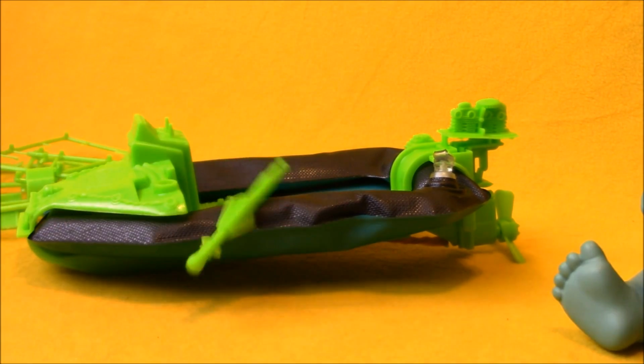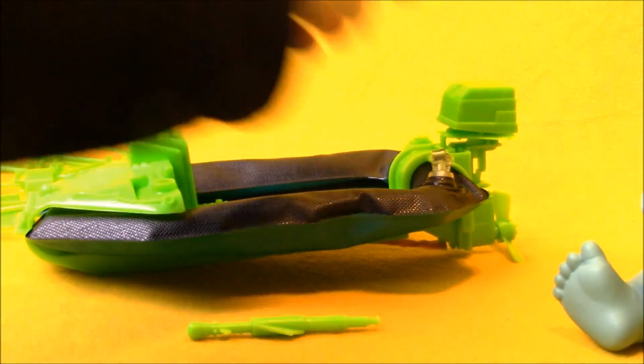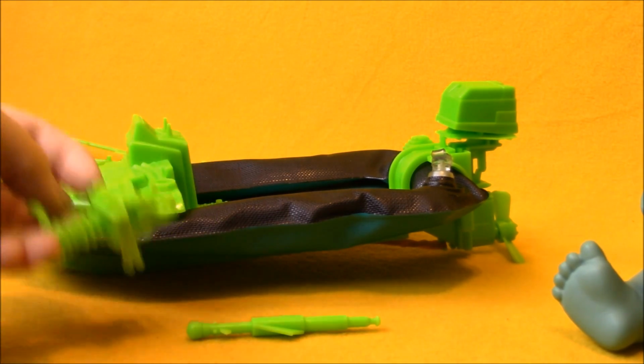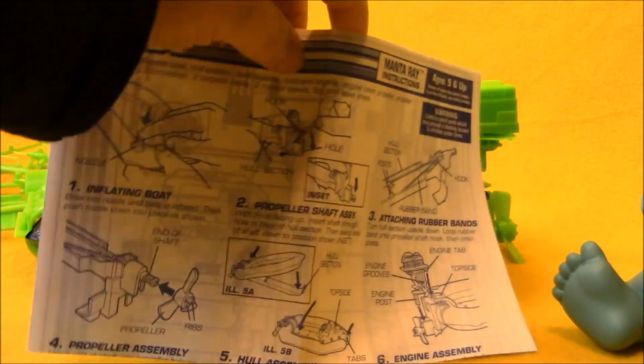Speaking of missiles, there's the engine cover. Reminds me of the old Devilfish. Here's the missile launcher that plugs into the dashboard up here. Here's the instruction sheet, the blueprints for this G.I. Joe vehicle.